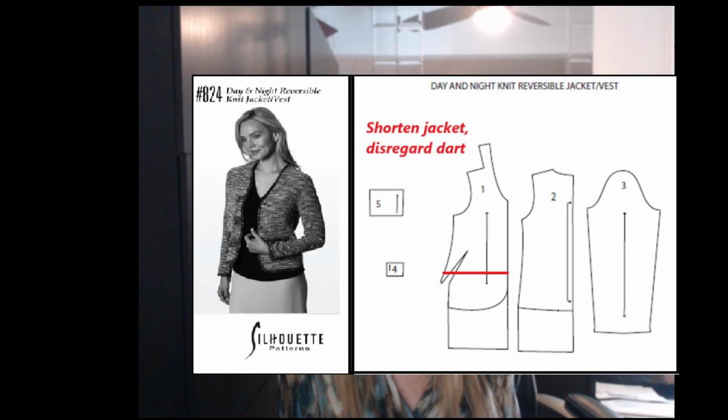Okay, I wish I could take you shopping with me sometimes and show you all the things I saw. The other day I was shopping and I saw a French dart coming from the lower side seam. I could have screamed it from the mountaintops, you guys. You probably heard me.